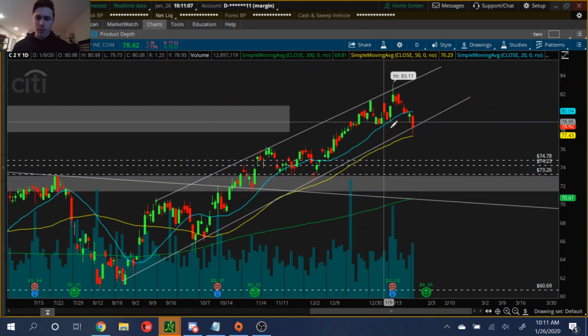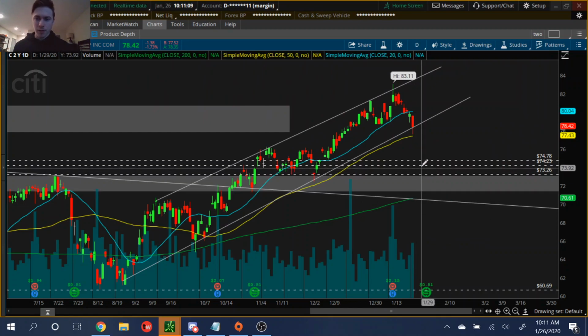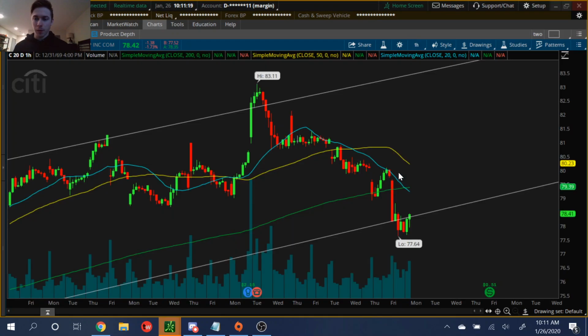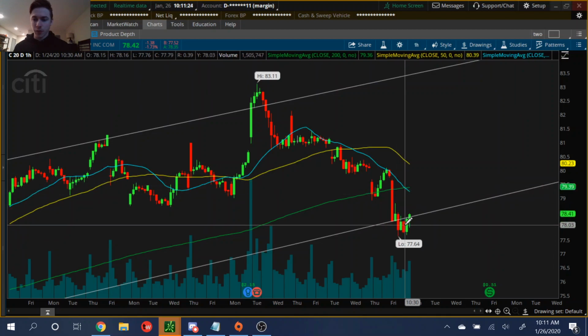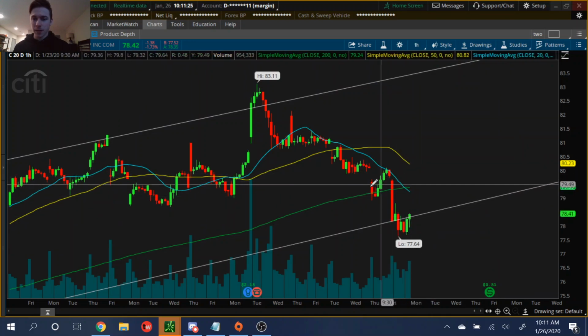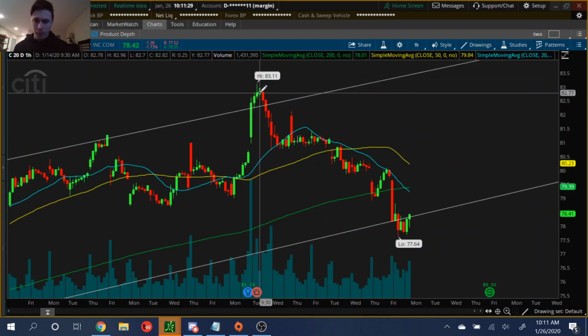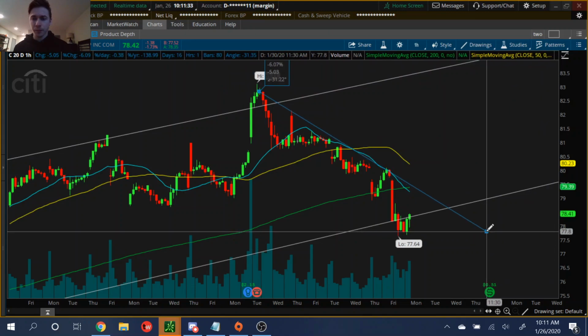So I wouldn't be surprised by a nice bounce here around one of these gaps. Look for either a gap down or a bounce to the top of this candle. We also have an open gap. If we go to an hourly, we have an open gap and a breakdown candle high here. So if this does see a bounce, you're going to be looking to short around that area. We've probably got an hourly trend line, I would guess, right around that area too.